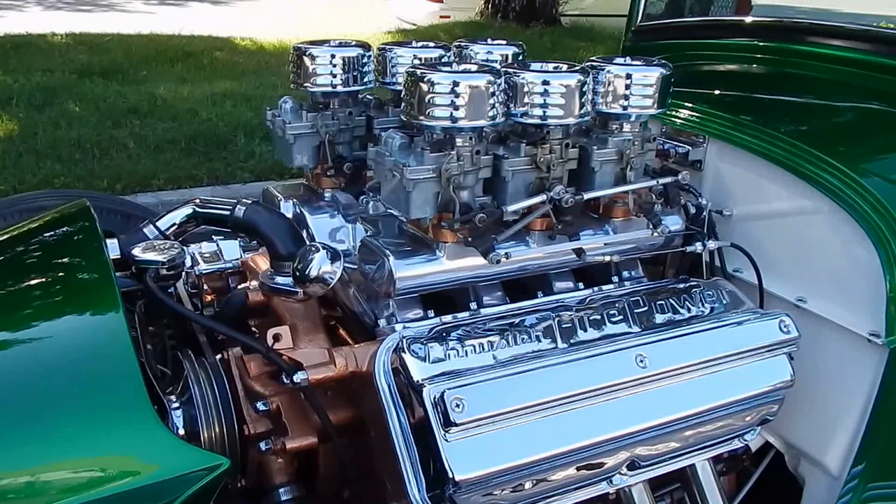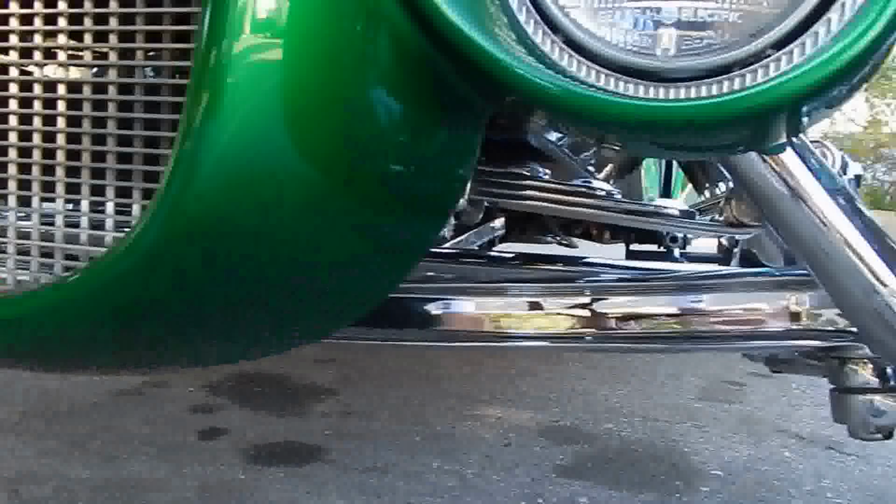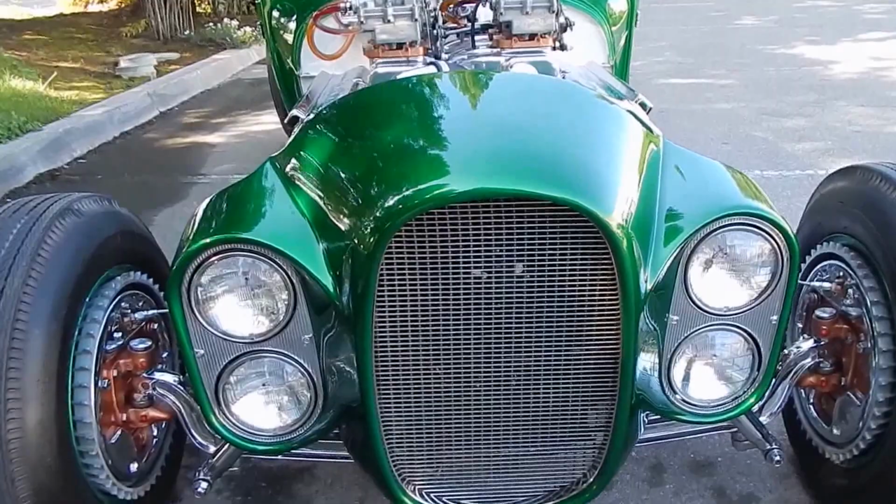Chrome hairpins in the front. Real Buick brake drums, brakes on the front. Chrome axle. There'll be a portion where we cover the undercarriage on it. Those look to be probably Edsel headlights and nose grill, or custom. Bias ply tires, obviously.